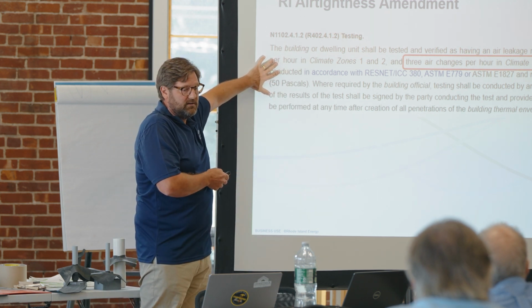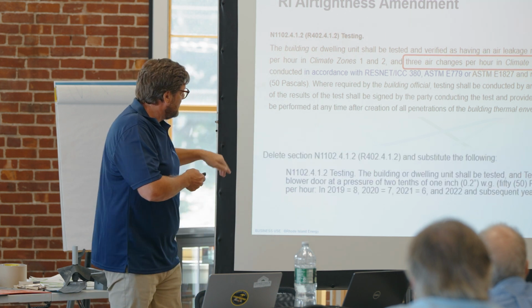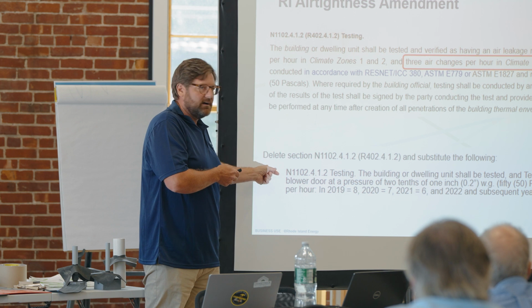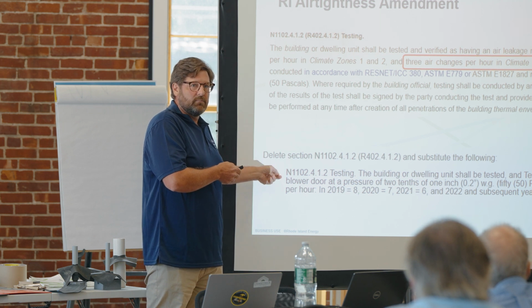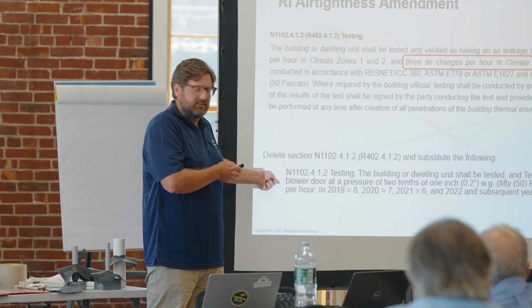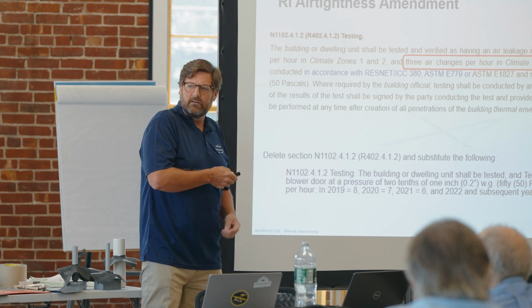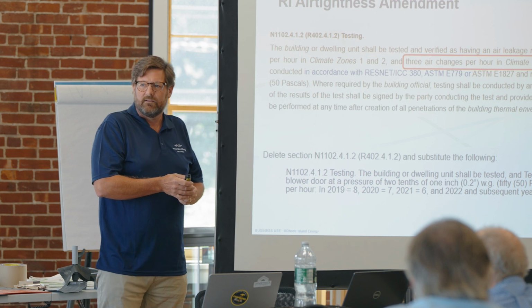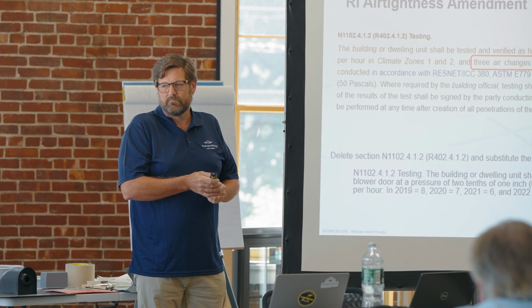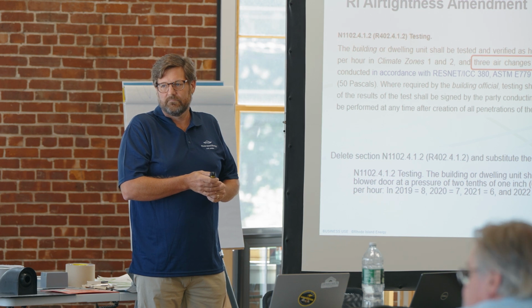Here's the snip from that. And then Rhode Island put this amendment in. I don't remember, when did this go in, Gordon? Do you remember? When did this amendment go in? In theory, we haven't adopted it. Yeah, not formally put in, but the energy code is going to be 2024.